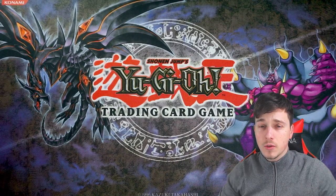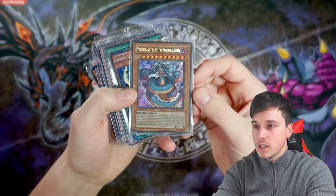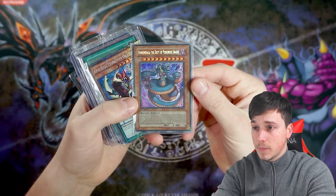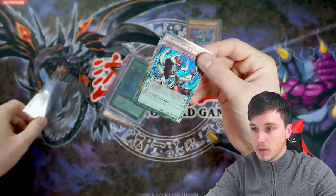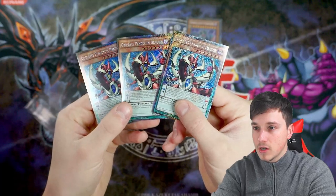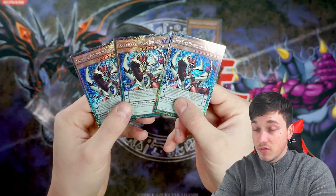So as far as singles go, I picked up this Venominaga, the deity of poisonous snakes. That was a really good pickup, around $35, like £30, which is really good. I picked up a playset of Odd-Eyes Pendulum Dragons. These are all platinum rare, really gorgeous. I just really like the rarity, and they were essentially three for £2, so really good value.